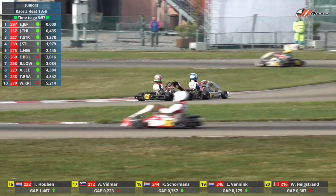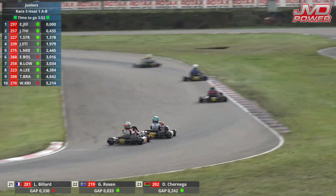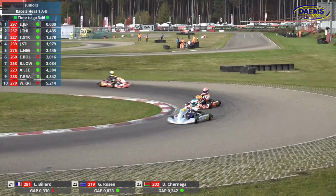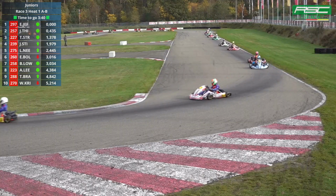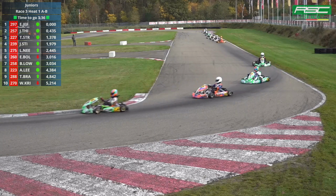Tom Bracken has just moved up past William Christensen to take 9th place. 56.228. And there's Borlouet. Borlouet is now in 6th position ahead of Enzo Boll. Enzo Boll is now having to fight back. Austin Lee is closing in on them, though. So this is an inspired drive from the youngster, just 13 years of age, based out of Weisendorf.